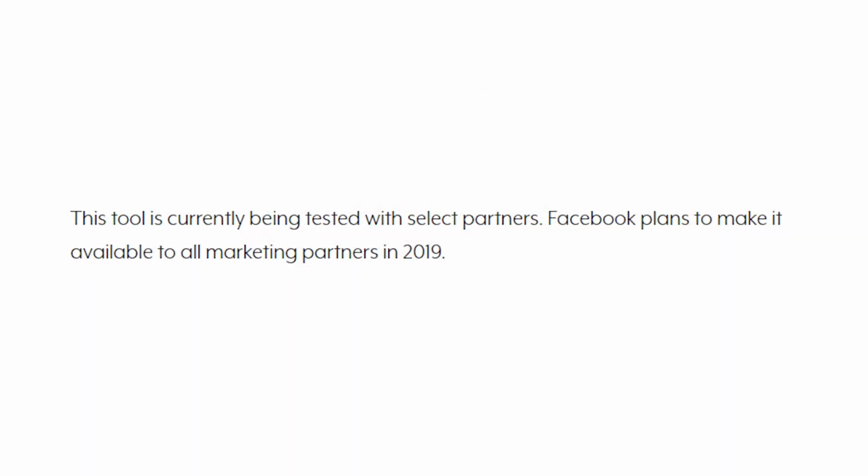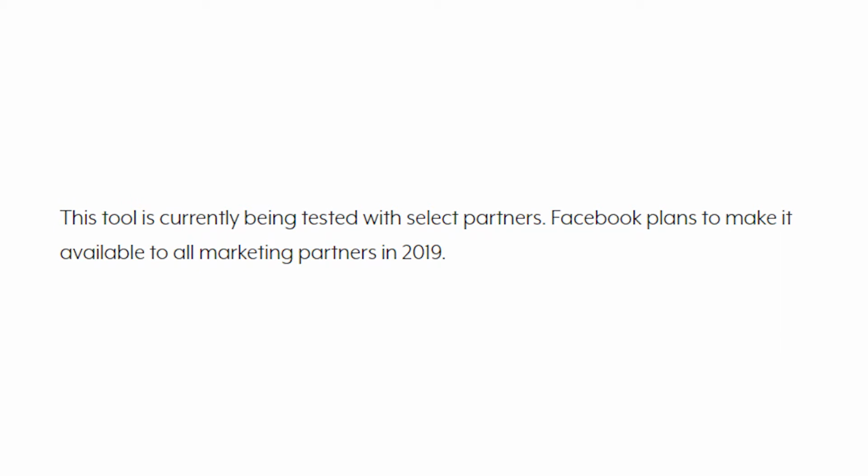So when's that going to be freely available for everyone? 2019, they've not specified when. I imagine it'll get rolled out to everybody over the course of the year. The only issue is, like I say, it's only exclusive tech to partners of Facebook, and the partner program is notoriously difficult to get on.